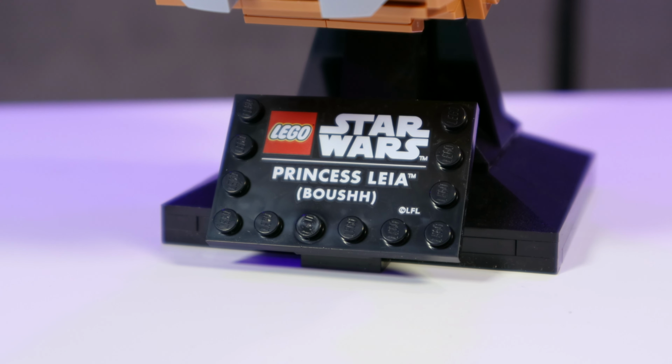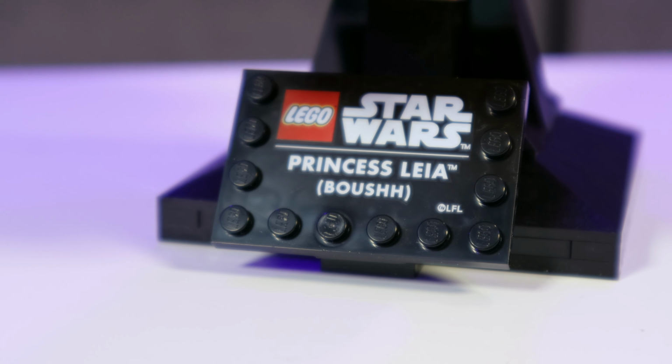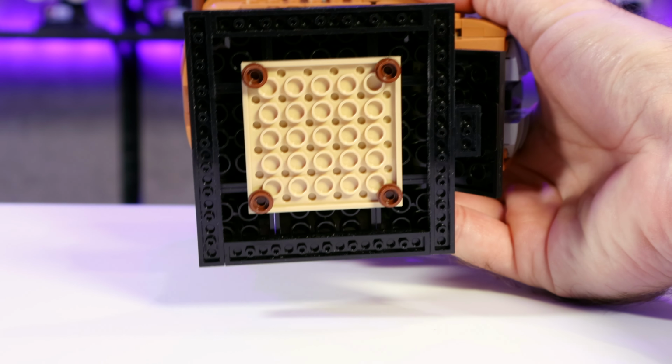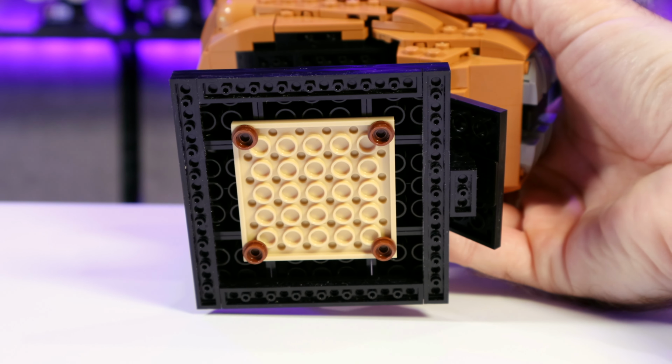We'll start at the base of our beautiful Boushh helmet. Again, there's a printed plaque. Unfortunately, on my particular set, the P has a bit of a misprint that makes it look kind of bad. Underneath, you're actually going to find brown studs that will kind of match the color of this Boushh helmet, which is fun because LEGO's never done that in other sets before.